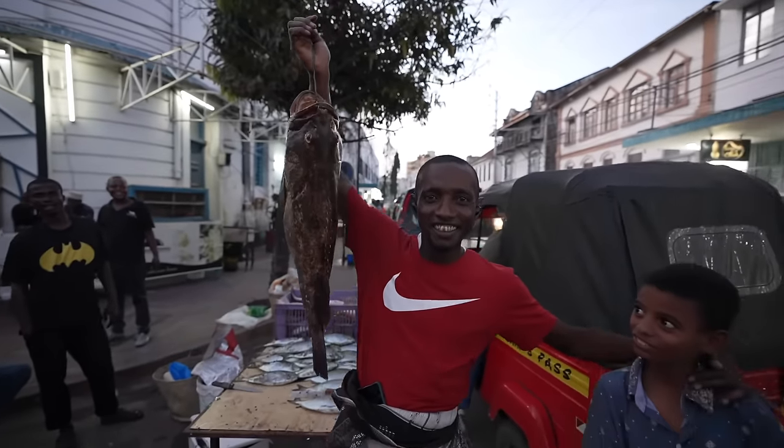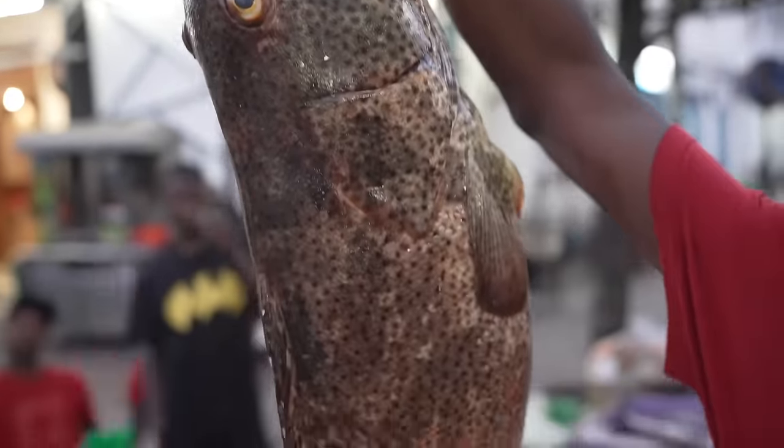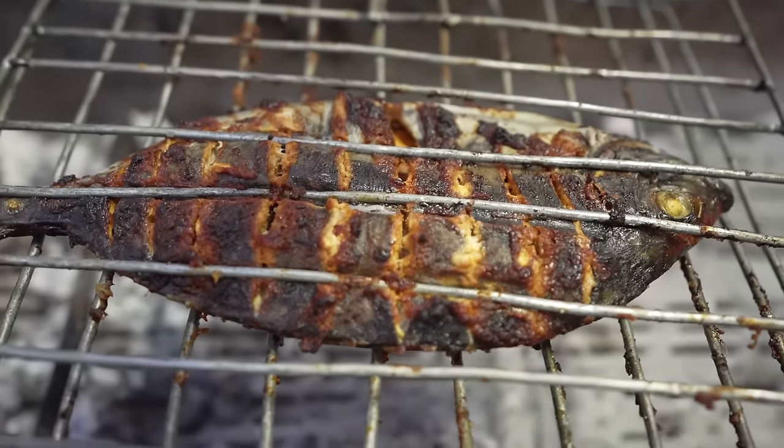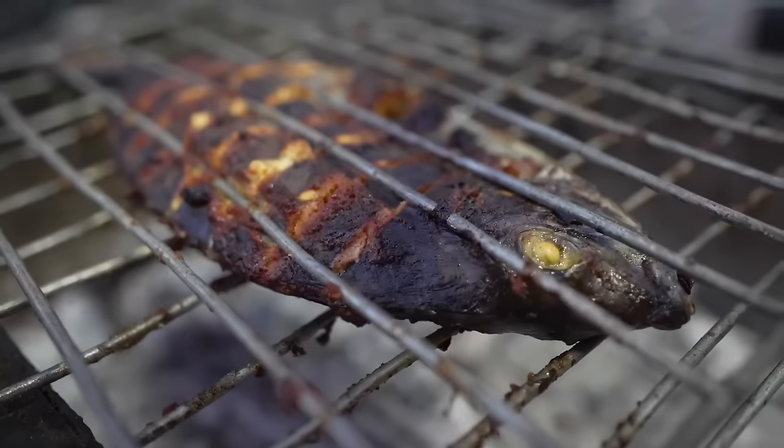Oh! Look at the grouper. This is a rockfish. So we're next to the mouthwatering dishes. We have a nice fish here. So this is fish barbecue, huh? It's grilled fish. Grilled fish.